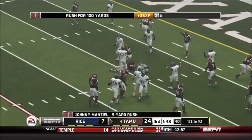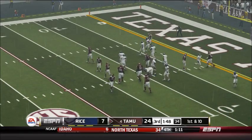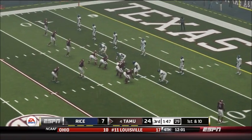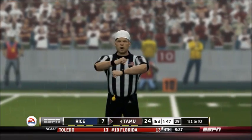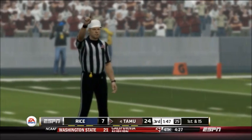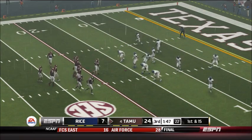Brought down after a nice run up the middle. First down. Might have been some early movement up front. False start, offense. Just a mental lapse, but it's going to cost them 5 yards. Still first down. So the penalty makes it first and 15.